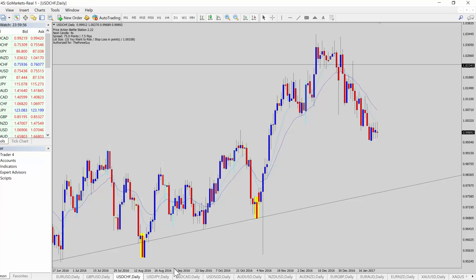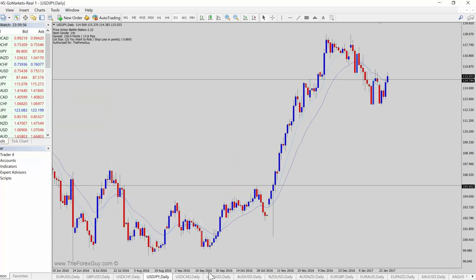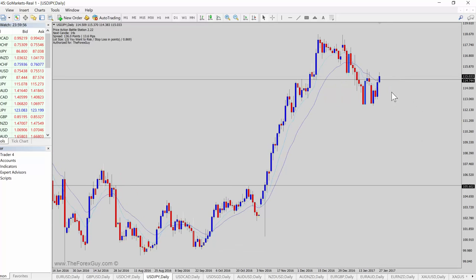So yeah, US dollar Swiss franc, sell those lower highs. And the US dollar yen has been a market that I've been shying away from this week. I haven't really been doing any commentary on it, but yeah, you can see you've got a bit of whipsawing action here.